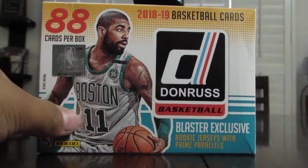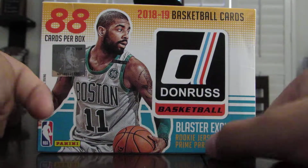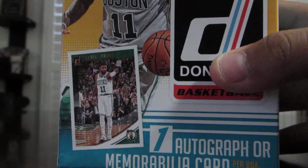It says Blaster exclusive. Rookie jerseys. Ooh, rookie jerseys with prime parallels. It's morning, guys. It's Christmas morning. I am pretty happy. Ooh, first time opening the Donruss version of it. It says, who do you collect? Oh, other side.